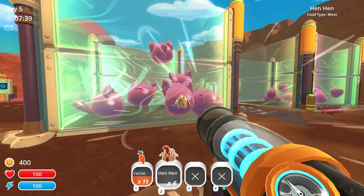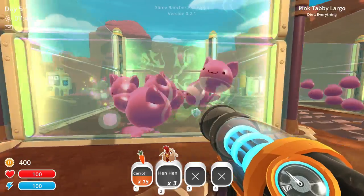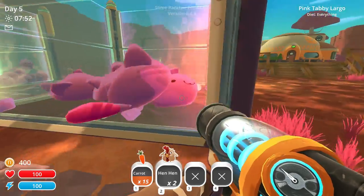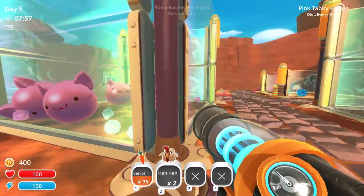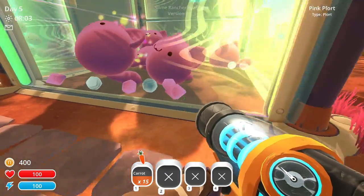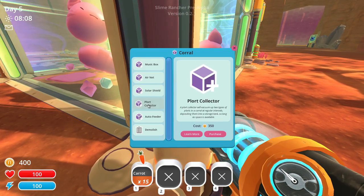Let's eat. So we're gonna do a couple of things to make our operation more efficient and become more profitable. And one of those things is automation. And that would be the collection of these poops. The collection of plorts. We need to make it faster and more efficient, and we need to automate it. So we're gonna do that today. See all those plorts in there? Well, we're gonna get them out quick and easy-like by automating with a plort collector.